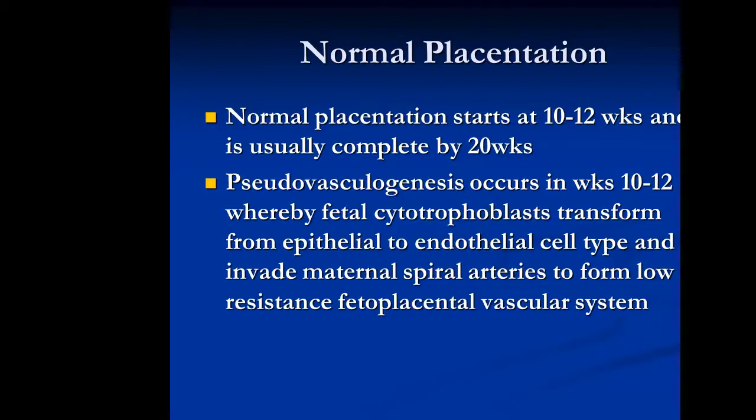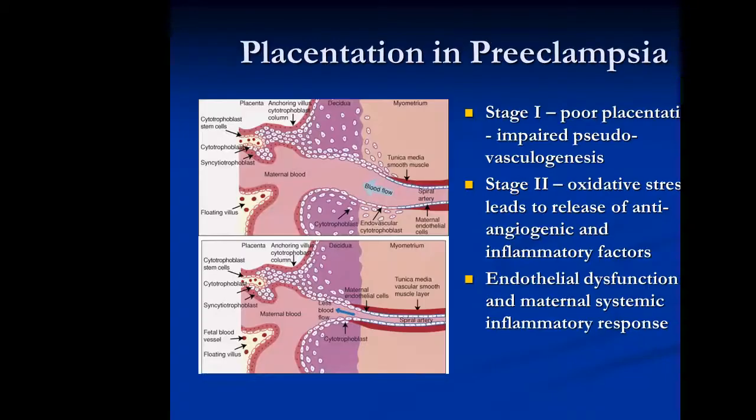Sorry, I think pregnancy is a wonderful thing, but pathophysiologically it is very parasitic. All right, so speaks somebody with a scientific mind. Okay, so we think there are different stages: poor placentation, impaired pseudovasculogenesis, and that leads to oxidative stress, some anti-angiogenic factors, so that blood vessels are not forming correctly. There's some kind of inflammation that's maybe related to endothelial dysfunction, and then you have a systemic inflammatory response, and somehow that is driving hypertension and all this dysfunction.